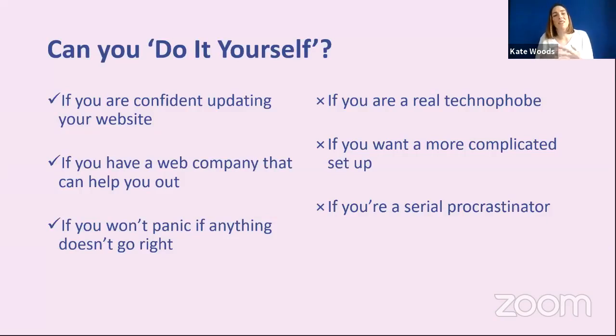I also would advise against it. If you're one of those people that hands everything over to a team member in terms of tech and it scares you a little bit, it's not for you to build it yourself. Also, if you want a more complicated setup, like one of the examples I showed you before, they actually use SagePay. And in order to use SagePay, you have to have some different plugins, which cost more money and have a different workflow. So if you want to do something like that, then I'd advise you to get a pro in.